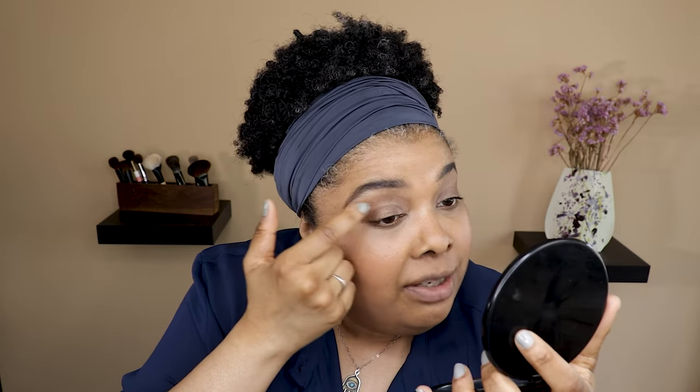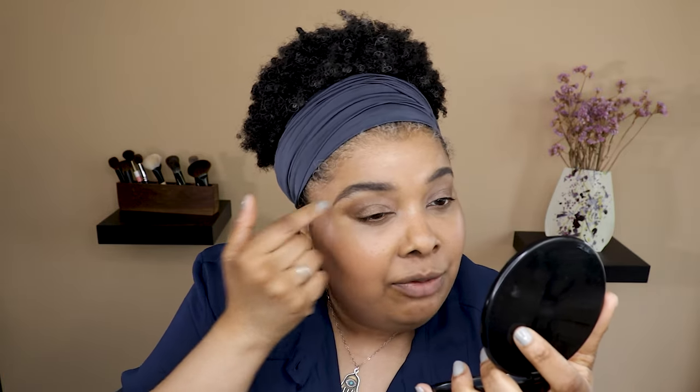But you know when something feels drying and it dries down. There's a difference. We should know the difference, right? So this one is pretty. A little bit goes a long way. Let me put it on the other eye.